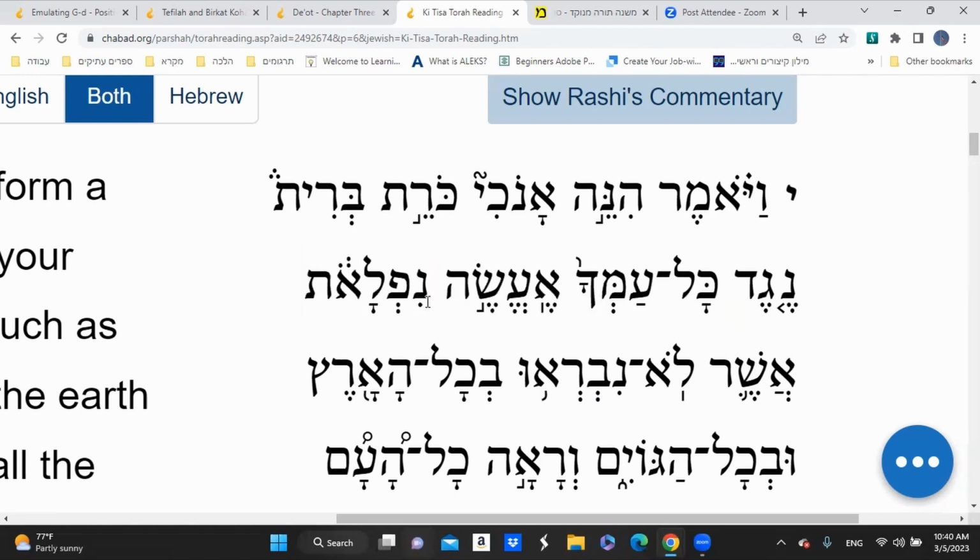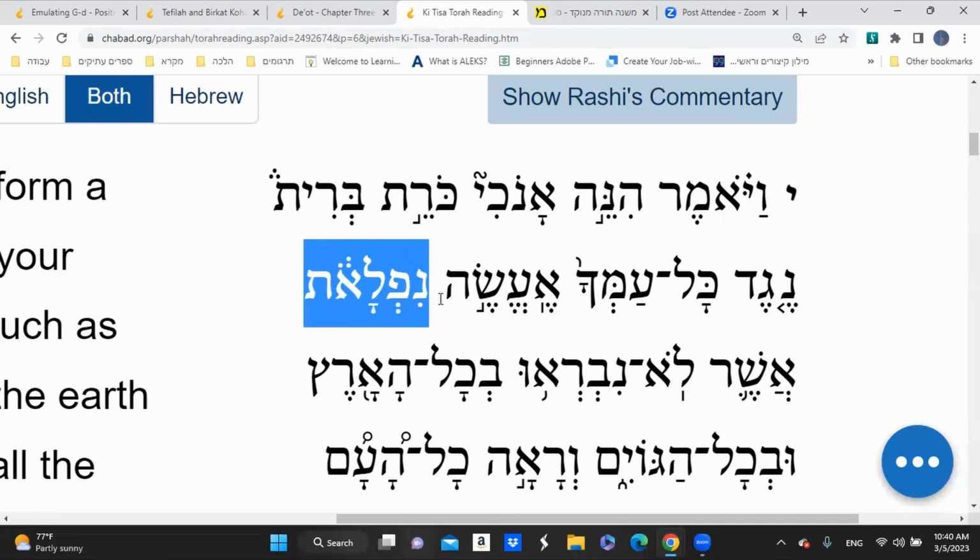Nifla'ot. This aleph is pronounced as a glottal stop because there is a vowel that belongs to it. The holam over the top on the left belongs to the aleph, so you know to pronounce it as a glottal stop and not silent. Nifla'ot, and not niflot.